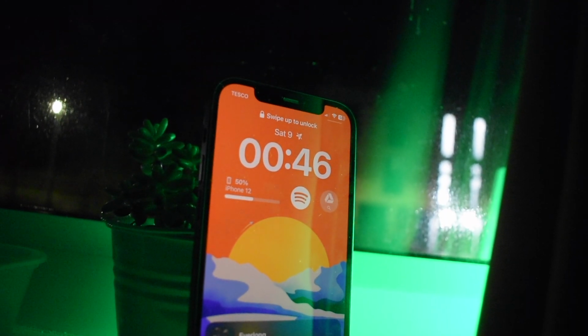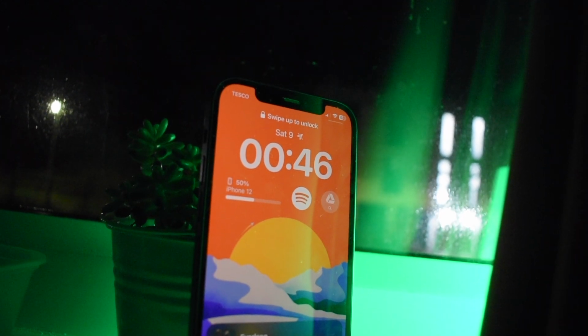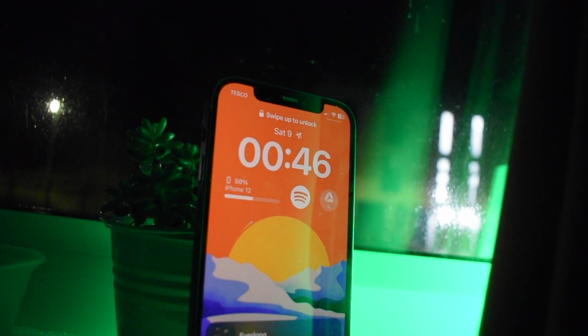Customization too is improving here, but it's still nowhere close to Android, especially skins like Oxygen OS, for example. There's not a whole lot on offer here apart from the lock screen widgets and the clock styles, but what is here I will give Apple is high quality.